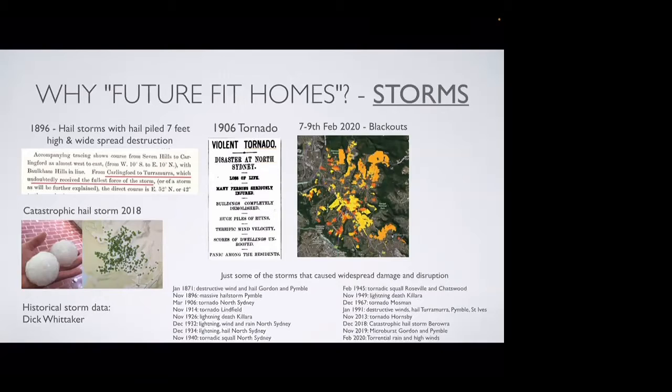Now, as the climate heats up, you can expect it will store more energy and more moisture. More energy in the atmosphere means that you'll potentially have more energetic storms, but definitely more moisture, which means more intense rainfall. East coast lows now occur with 70% more moisture in the air, which again means that moisture has to come out somewhere, and in that form it's going to be rain.